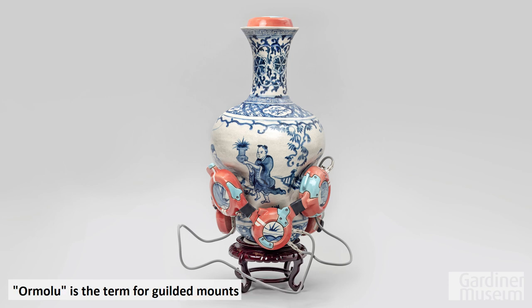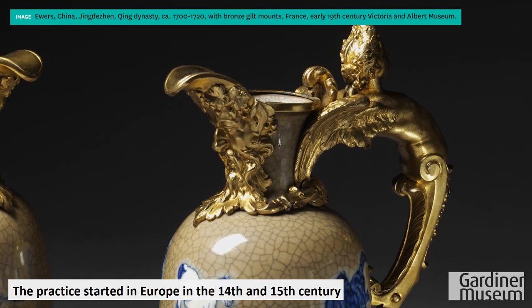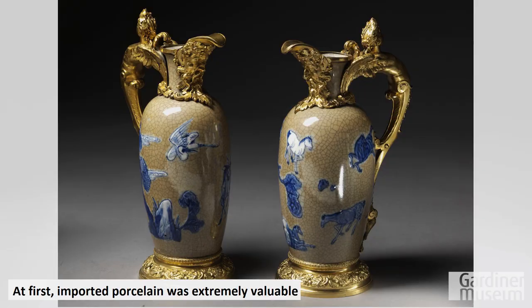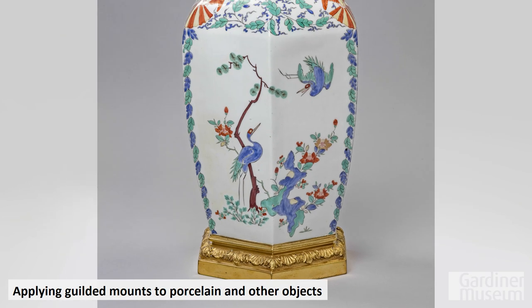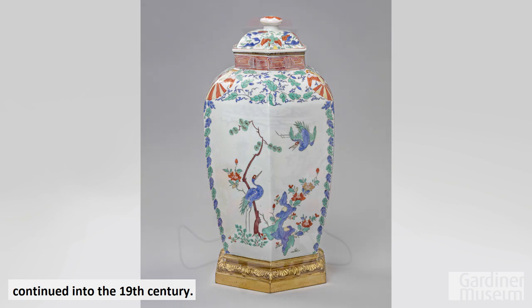Ormolu is the term for gilded mounts that are applied to porcelain forms. The practice started in Europe in the 14th and 15th century as porcelain from China and later Japan started to enter the European market. At first, imported porcelain was extremely valuable, and the mounts helped to set the objects off and show how special and important they were. Applying gilded mounts to porcelain and other objects continued into the 19th century.